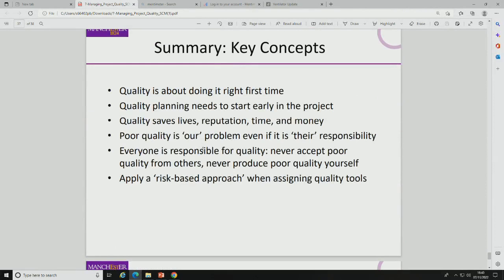So that's it for today. In summary, quality is about doing it right the first time. So it's this right first time approach. Your quality planning, in terms of your quality assurance and quality control, needs to be done as early as possible and with the right level of communication. Quality saves lives, reputation, time and money. I think that's clear from our pandemic case study.